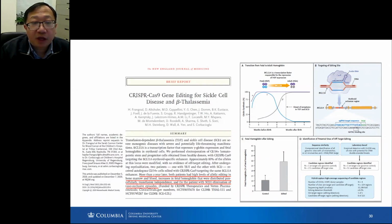For both of these patients, the defect is in the hemoglobin beta protein, right? This hemoglobin beta is mostly expressed in the adult. However, in the fetal stage, humans have another protein that can replace the beta protein, called the gamma protein, right? But this protein normally is not expressed in the adult. So they use the gene editing strategy to make this gamma protein expressed again, right?